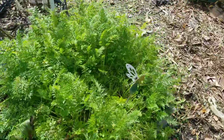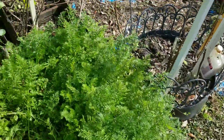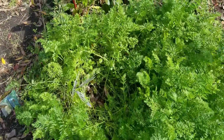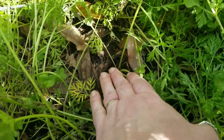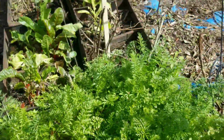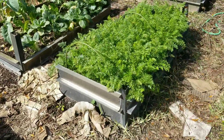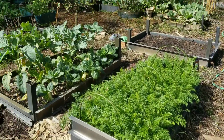And then we've got carrots that we started. These are Danvers carrots that we started on October the 18th. And you can see down in there, they're starting to get a little bit of size to them. And then turning around, we got these, which we started around the same time, around the 18th.